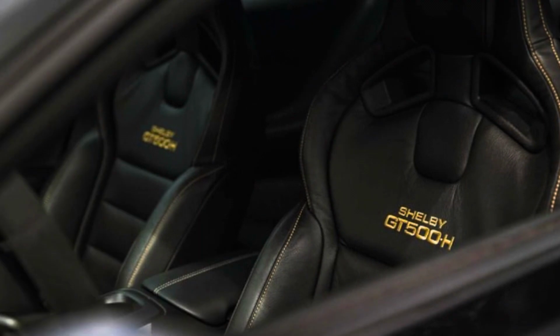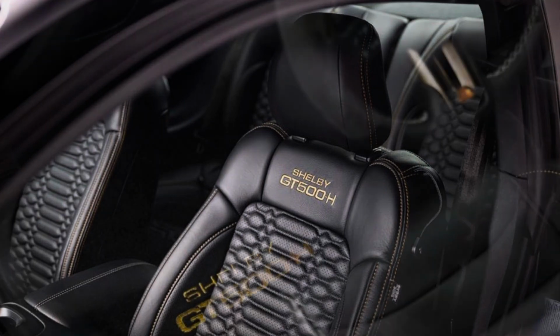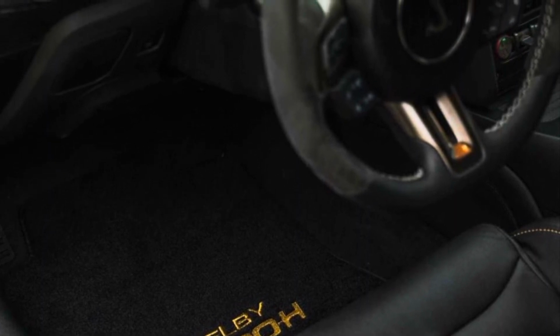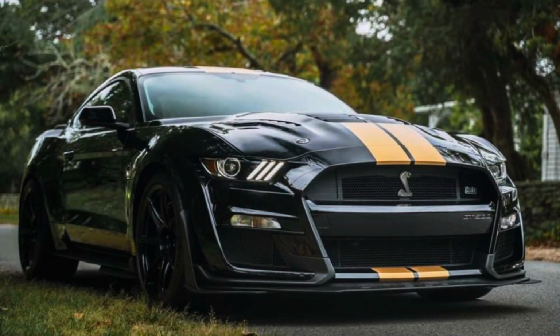Now this one has the Recaro seats with the Shelby GT500 Hertz logos on them. If you looked at the website when they offered the car, it had the comfort seats in there with the Shelby GT500 Hertz logo on them as well. So that's the only difference I'm really seeing on this car. This one was being offered for sale on Facebook, and it had less than 1,000 miles on it. So that would probably show that this car was in a private collection and it was held back.